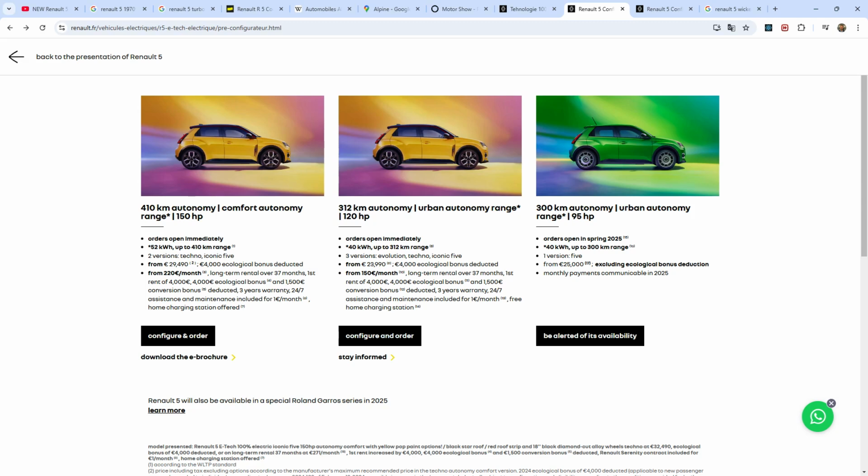For the 400-kilometer range, there are two versions: Techno and Iconic 5. For 312 kilometers, we have Evolution, Techno, and Iconic 5, so three versions for this range type. And for the basic one, there is only one version, which is the 5. So this is, I say it again, a basic version for the people who want the new Renault 5 but cannot afford the top range.